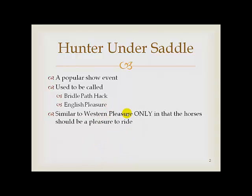Some people think it's fairly similar to Western Pleasure, mainly because horses should be a pleasure to ride. It is a rail class. They have to walk, trot, and canter on the rail in both directions, and stop and back up. We are judging the horses on their quality of movement. So those are also similarities to the Western Pleasure class.